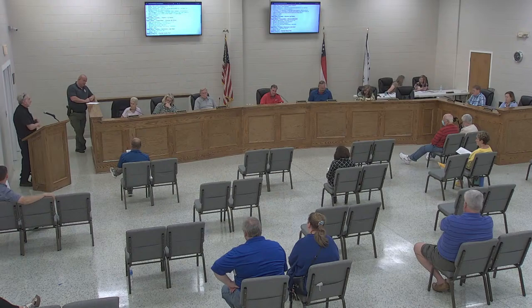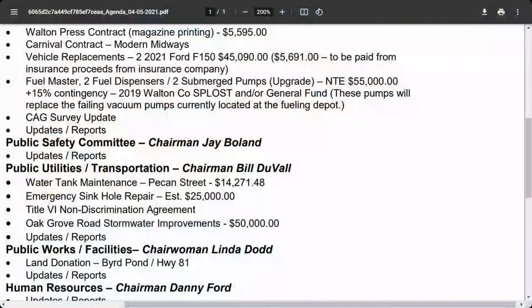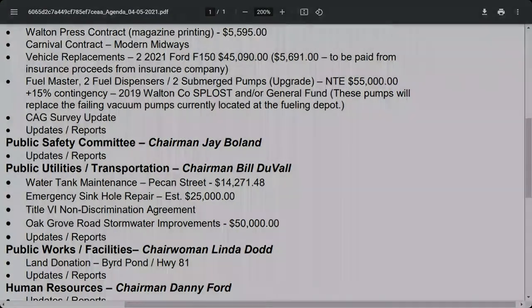There's a lot of stuff out there. The containment for the piping is non-existent. There are supposed to be some emergency cutoffs out there that are not. So sometime now or in the near future we've got to do something or rethink having a fueling station for the city.